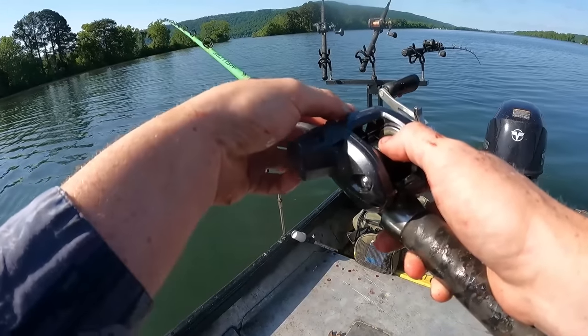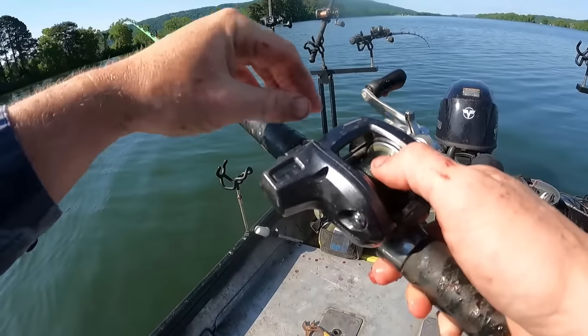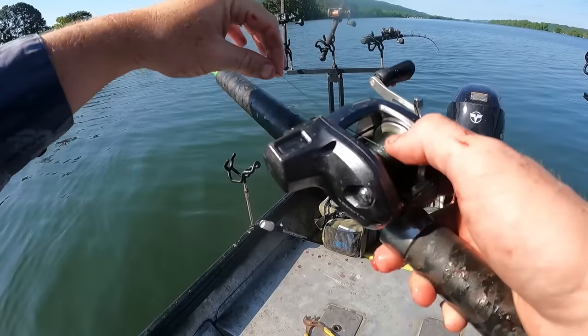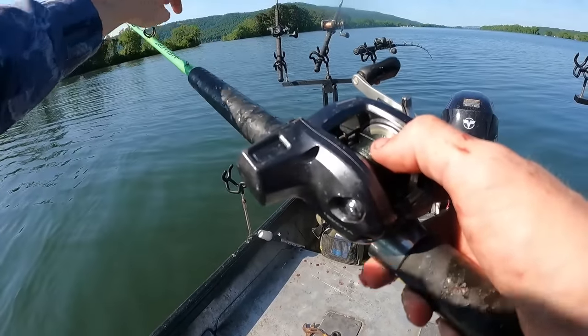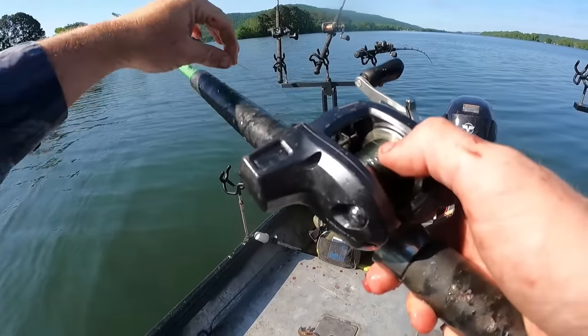We are right on the edge of the ledge. Yep. Except this one, I'll pull the other one in. Reach that up.